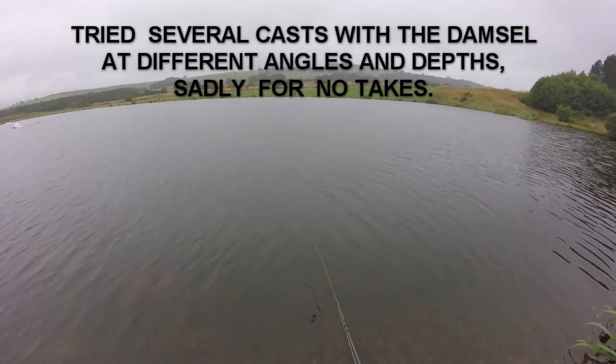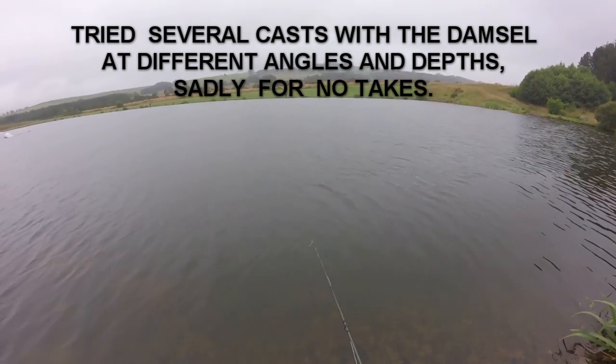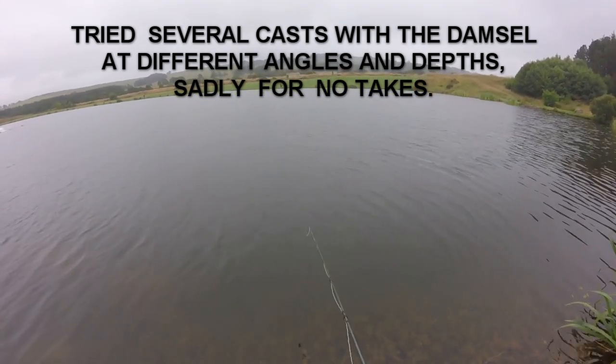Did get some interest. So what I've done now, I've gone to the intermediate and I've got a gold-tailed damsel on. See if I can get any takes doing that.